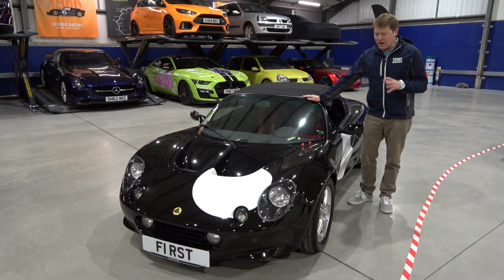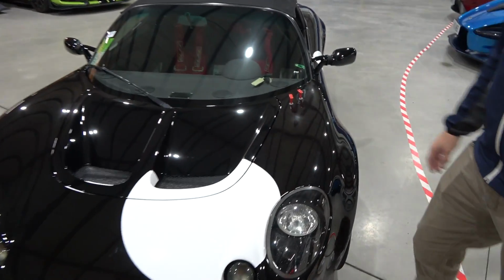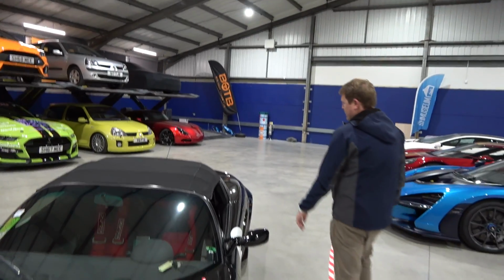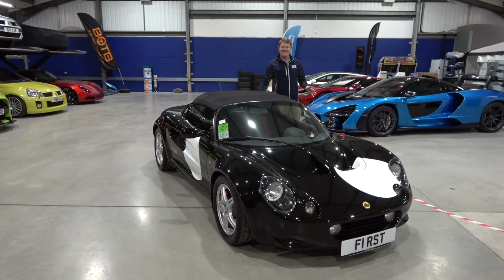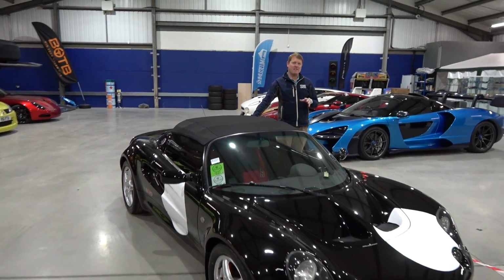It's in this really, really dark tint carbon. You'd think this was a black car, wouldn't you? If you just saw it. The camera struggles to pick up, from right here you can barely tell, but when you do get in and catch it in the right light, you can just pick up on the weave. It's crazy to think this is a little Elise with a full carbon body from the 90s. This must have been a ludicrously expensive car at the time.